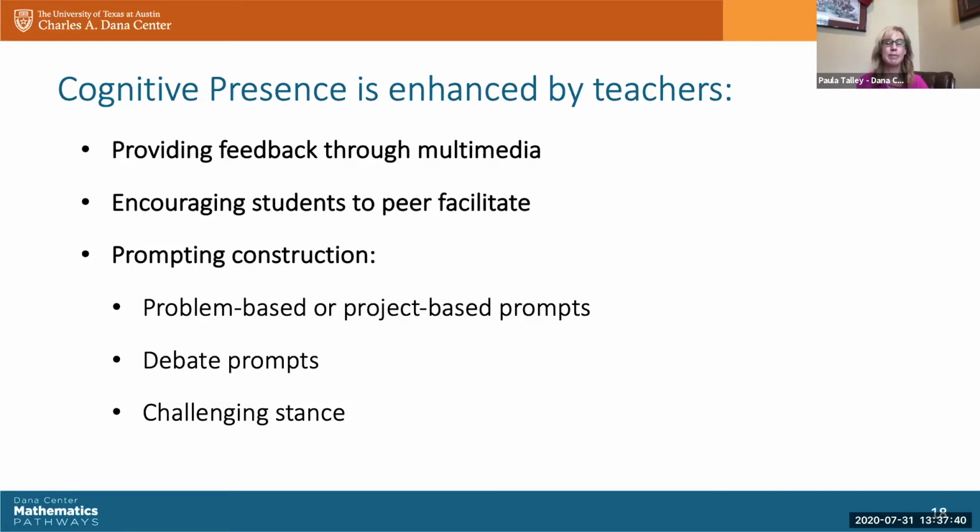Most of the time the instructor actually creates it, but in the math class, after the end of a chapter, I've had the students actually create some problems that are more in depth and post them in the discussion forum, and then they had to solve each other's and generate the different solutions. So it doesn't always have to be the instructor. The students can actually post too and be in charge of that.